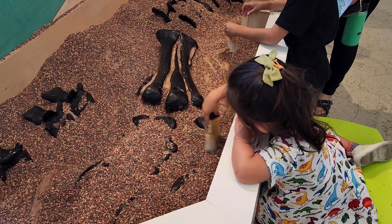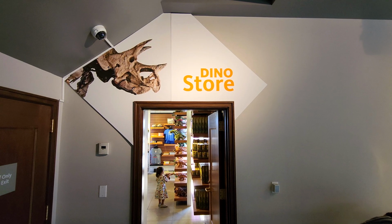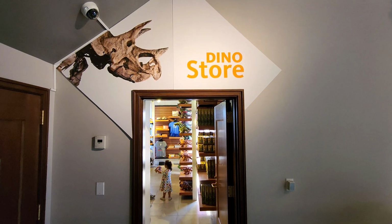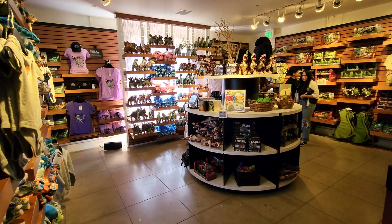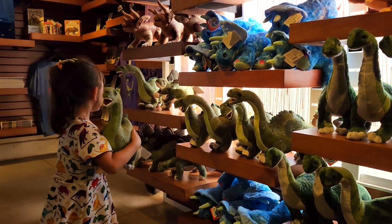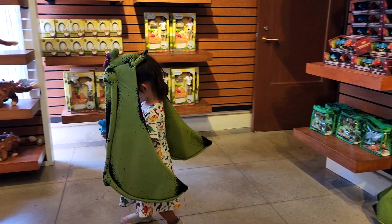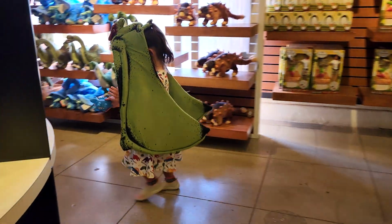Now, pretty much all museums anywhere have a museum store, but do all museums have a dinosaur? This one did, full of dinosaur merchandise. I think the Spunky Princess wanted to bring this green one home, but what the Spunky Princess really wanted was her pterodactyl costume since she was trying to be the flying dinosaur after all.